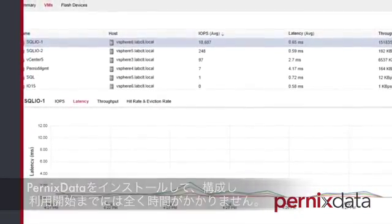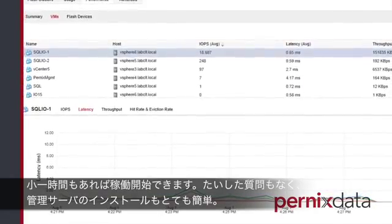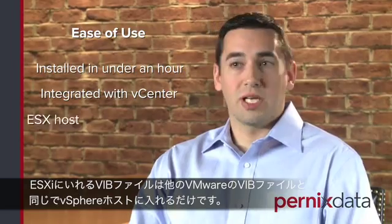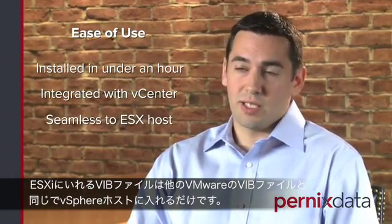So it doesn't take long at all to install and configure Pernixdata. It's up and running well under an hour. The management server is easy to install, very few questions, and the VIB installs like any other VMware VIB. It just goes right on the ESX host.